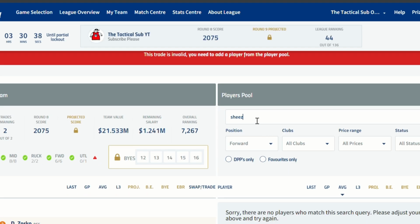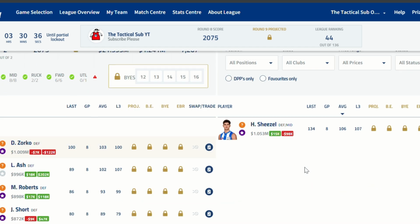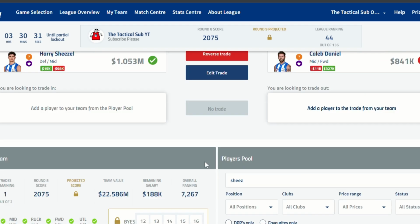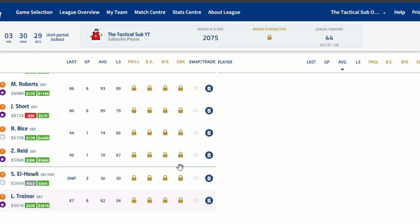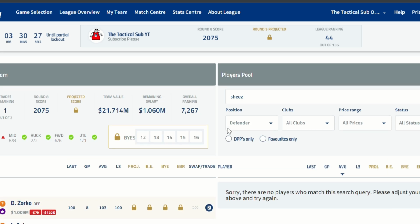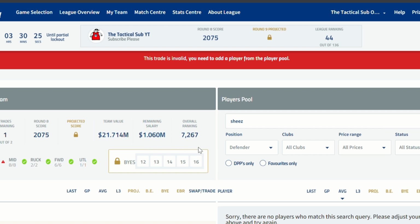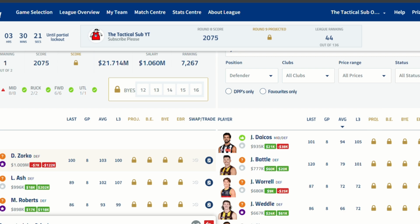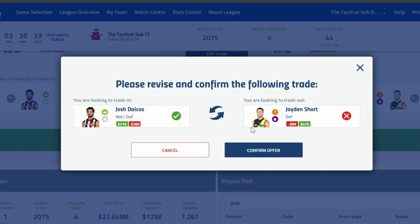I'm not entirely certain what I'll do with this trade, but there's a good chance Jaden Short goes. That gives me $1.06 million to spend in any line. I could get Wanganeen Malera or Tom Green, but I might just settle for Josh Dacos and still bank some cash. I have to make that decision quickly too, because Dacos plays tonight.